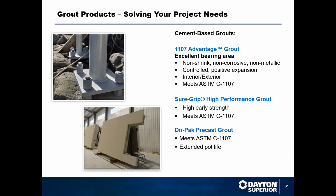Both of these 1107 and high performance grouts can be mixed in fluid, flowable, and dry pack consistencies, which allow them to adapt easily to job site requirements or particular applications where one may work better than the other. Whereas our final list here, the dry pack precast grout, was specifically designed for column base plates or stacking of panels, basically applications where a stiff or plastic grout's desired. It's more usable in the dry pack form, so if that is the case on a project, this is a great option.